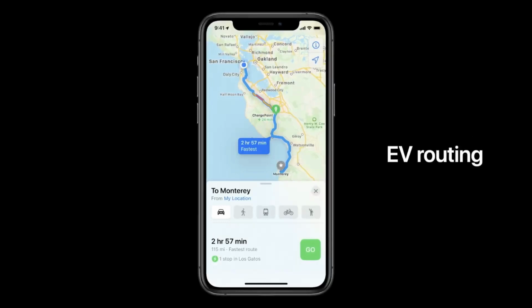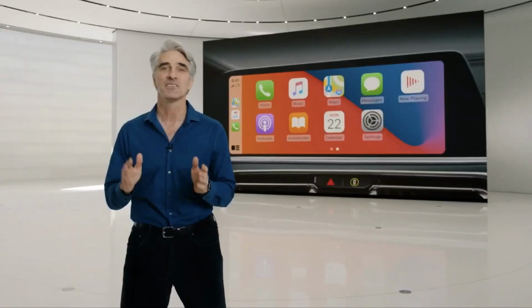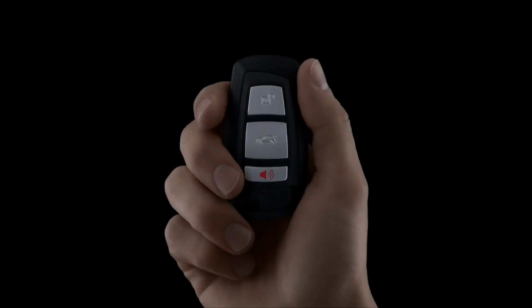Electrical vehicle routing, so it'll track your charge, predict your route, and add some charging stops to help you get there. That's good. With electrical vehicles, they move into CarPlay, talking about how you can have new backgrounds, new apps, cool, and then they hit us with the big one, Car Key.